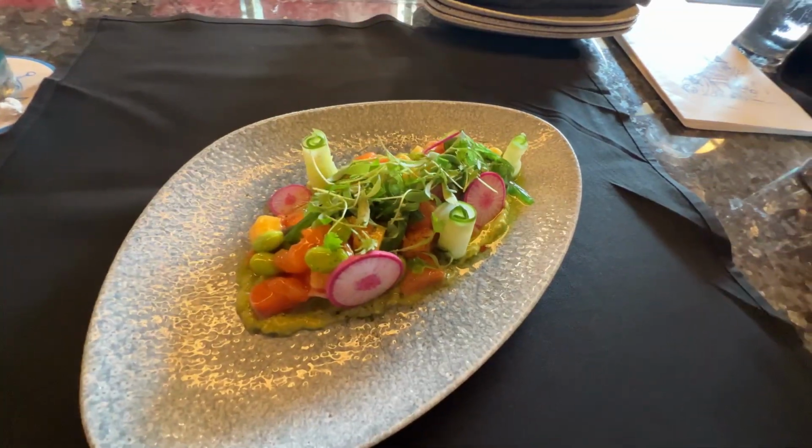It's pretty sweet. It tastes kind of like some sort of candy. Savannah, you said what kind of candy? Like a Jolly Rancher. That's what it tastes like. It's good. Alrighty, my meal has arrived.